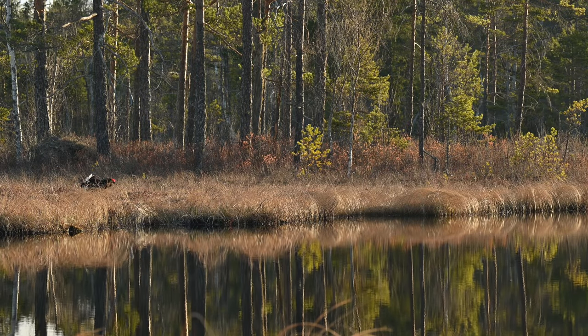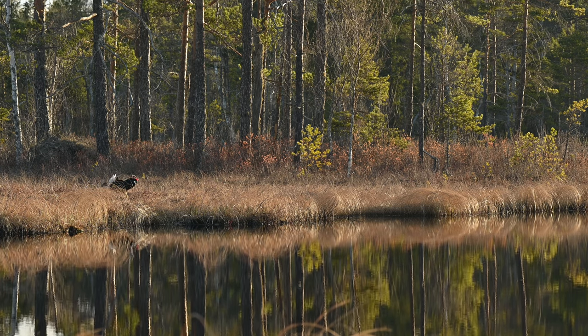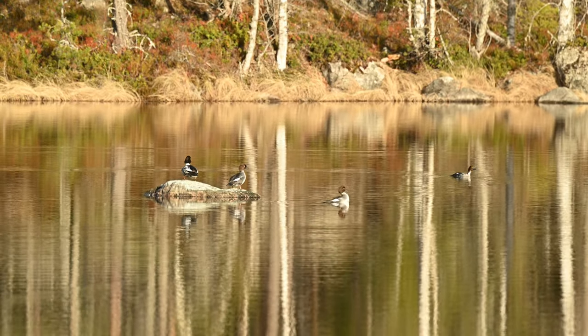I stayed in my photo blind long beyond sunrise. I didn't want to disrupt them. Eventually, they stopped their lekking and flew away. That's it. That's all I had for this week.